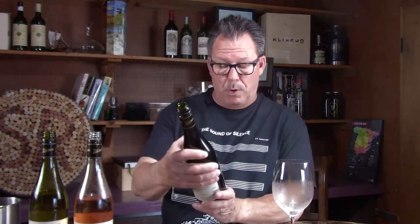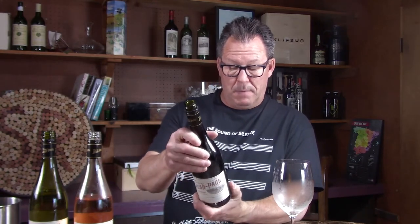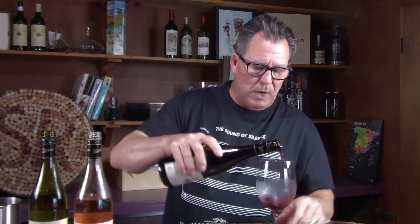The 2019 Cuvée Jean-Paul Vaucluse Rouge, and this rolls in at $9. Vaucluse is a specific area in the Rhone Valley. There's the label. I bet they have the varietals on here. Yes, 70 Grenache, 30 Syrah. I love Grenache-based reds. I'm not a big fan of Grenache Rosé, but Grenache-based reds I love.